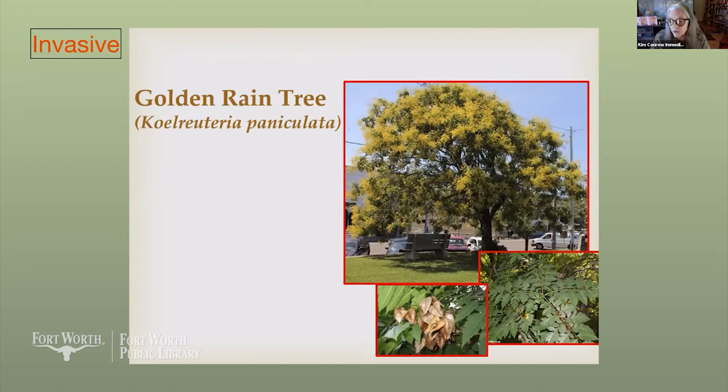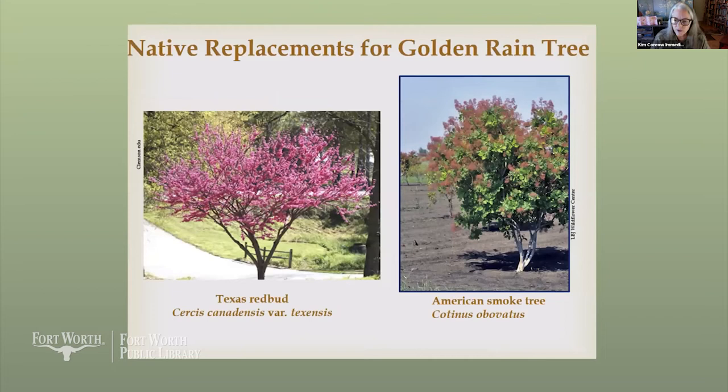But wouldn't you rather have a Texas redbud or a smoke tree? Now, we talked about these last week as well. The redbud that's good for our area is the texensis. And if it's happy, it can get up to 30 feet. And the smoke tree, if it's happy, can grow 20, 25 feet. And you would want to, along the way, be sure to prune these nicely according to good pruning directions as they grow. We have these on our property and I love both of these plants.